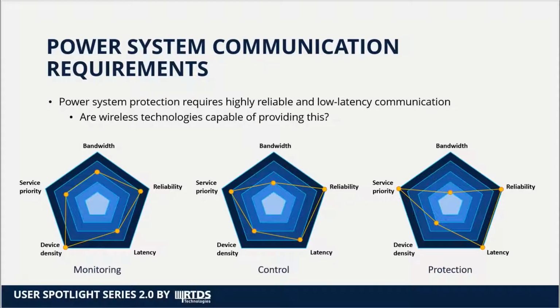The communication requirements on power system highly depend on the application. For instance, monitoring communication requirements can be easily met with wireless 4G communication. However, the requirements for protection are the most rigorous: high reliability and low latency. In this research, we studied if the state-of-the-art wireless 5G meets the requirements set by the protection communication.